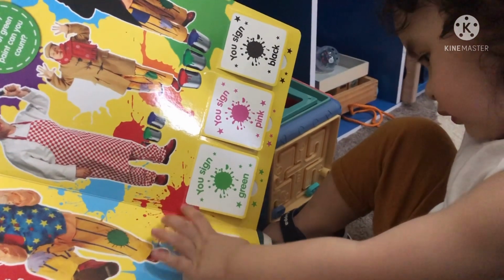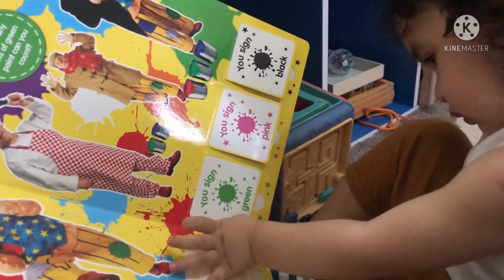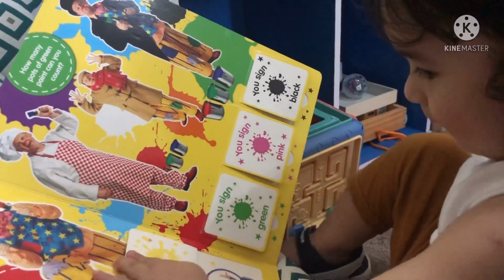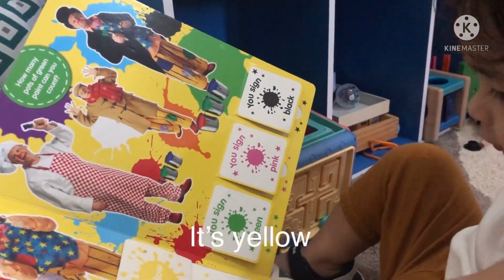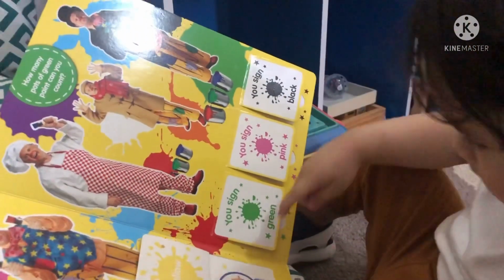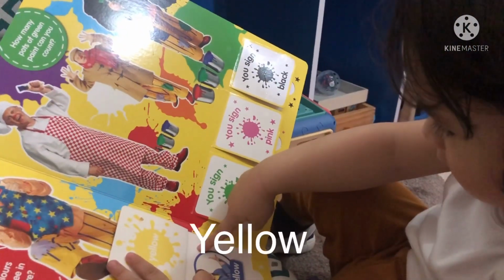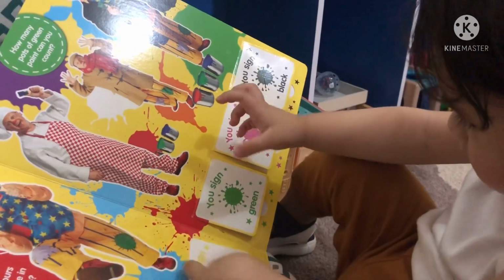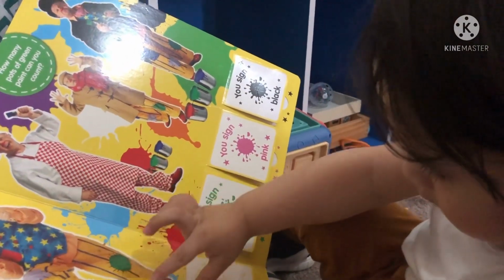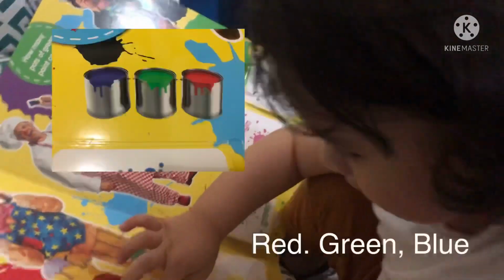So what's inside? Check. It's yellow. It's yellow sign. Yellow sign. Yeah. How about the others? White. Mm-hmm.